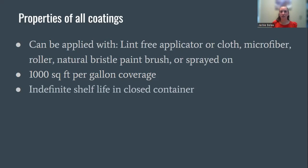They have an indefinite shelf life in a closed container. Sorry, going back to the coverage. When you look at coatings on a per square foot coverage basis, ours are actually one of the lowest in the industry cost-wise per square foot as well. Indefinite shelf life in a closed container.